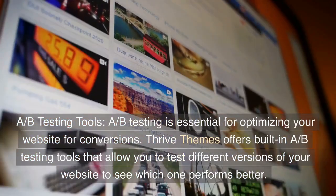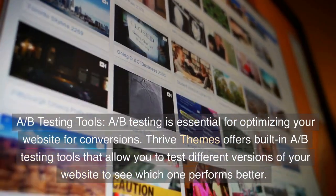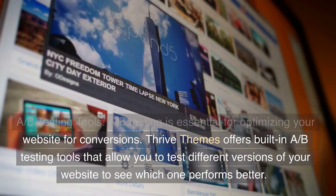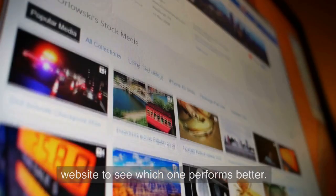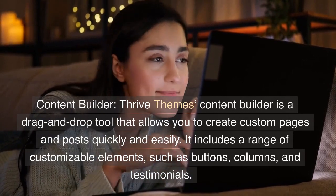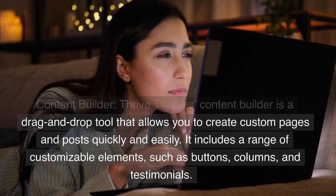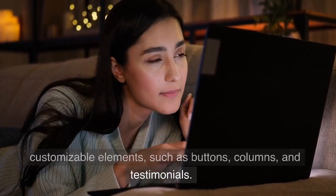A/B testing tools. A/B testing is essential for optimizing your website for conversions. Thrive Themes offers built-in A/B testing tools that allow you to test different versions of your website to see which one performs better. Content Builder. Thrive Themes Content Builder is a drag-and-drop tool that allows you to create custom pages and posts quickly and easily. It includes a range of customizable elements, such as buttons, columns, and testimonials.